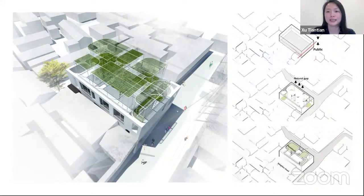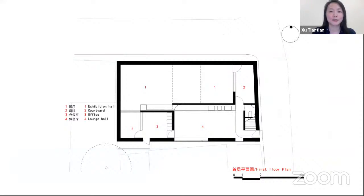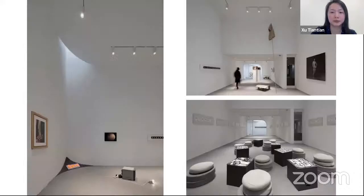The idea is that we are only working by penetrating the corners of this cement box. On the ground level, by removing some of the internal walls, the space can enlarge into two major rooms. One is the salon area and the other one is the exhibition hall. And we were able to open up two corner yards. This allows daylight to come into the space, also fresh air.